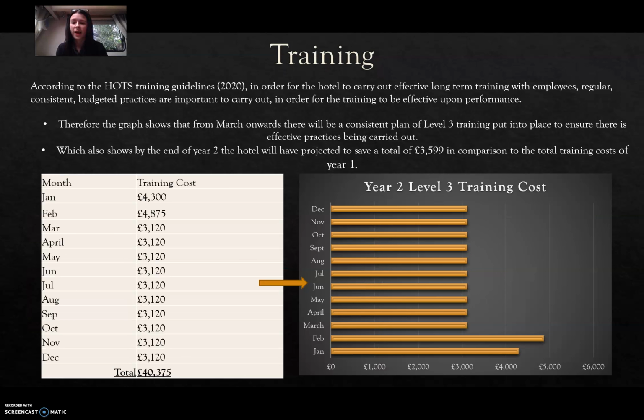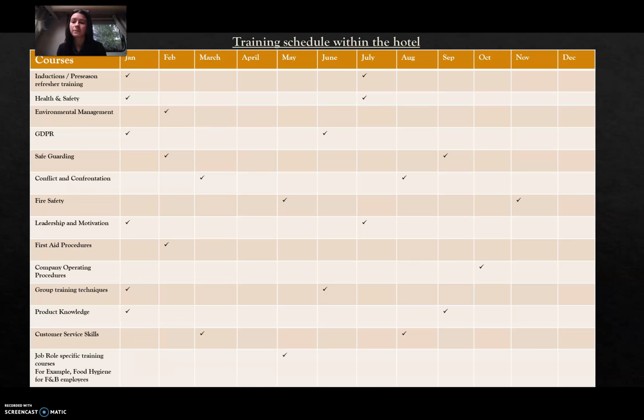Therefore, HOTS guidelines state that in order for the hotel to carry out effective long-term training with employees, budgeted prices are important to carry out, as it provides consistent training in order for the training to be effective upon the employee's actual performance. Therefore, from March onwards, we have projected a consistent plan of level 3 training to take place to ensure there are effective practices being carried out, which you can see by the end of year 2 in December will save a total cost of $3,599.